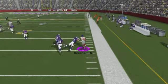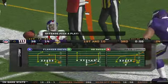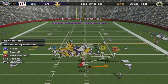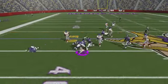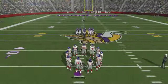From the 34-yard line, number 13 has a decent return, taking you to the 44-yard line. 1st and 10. The Vikings line up in a 4-3. Closes it left. Number 54 comes up to make the play on the run at the 46. 1 yard gain on the play.